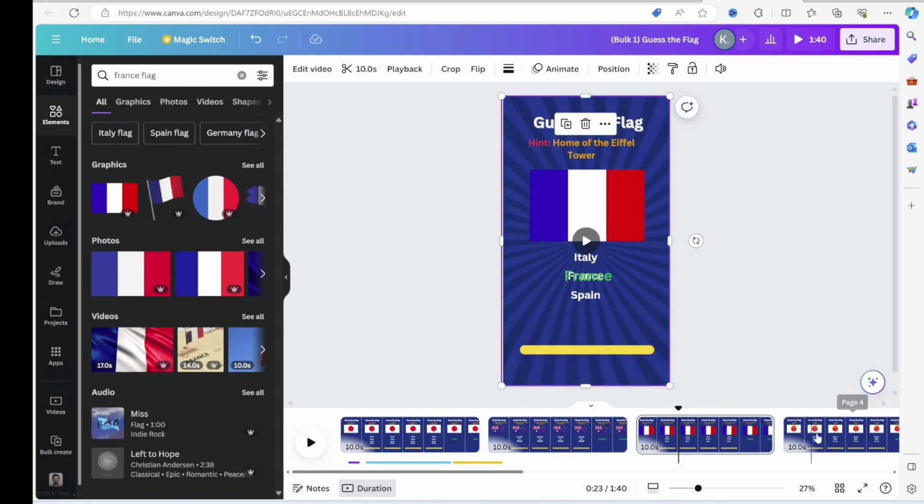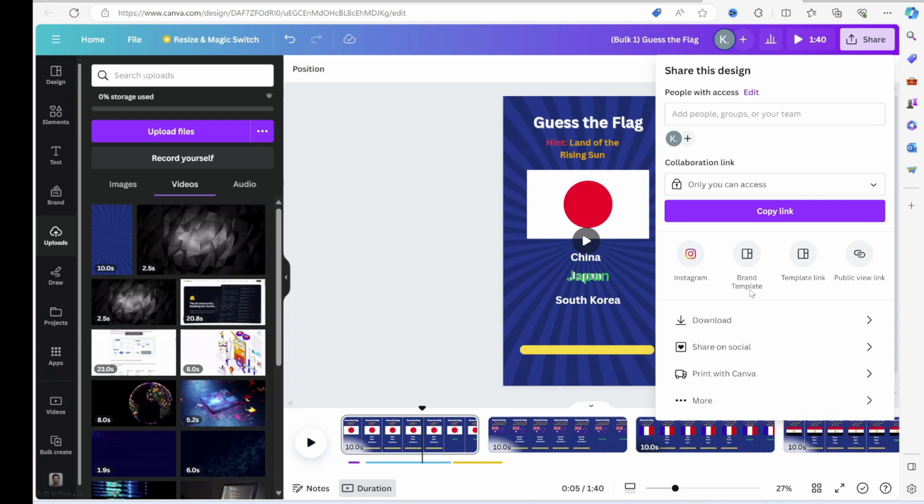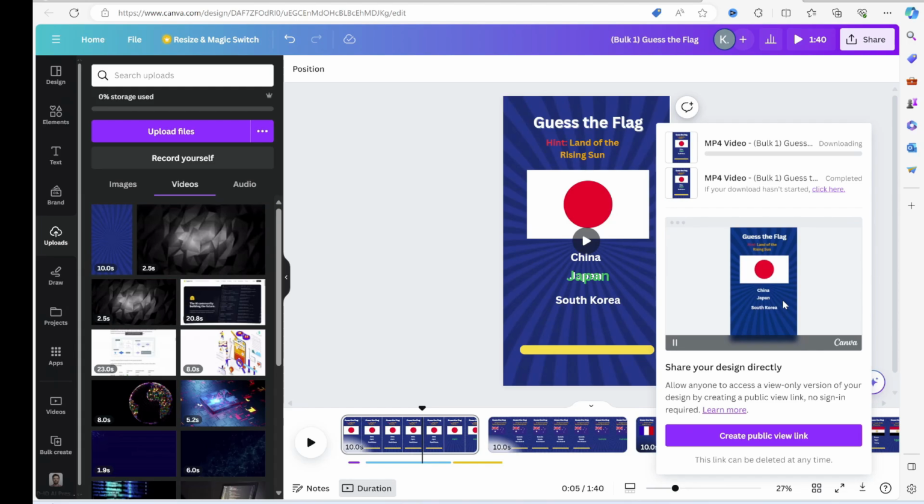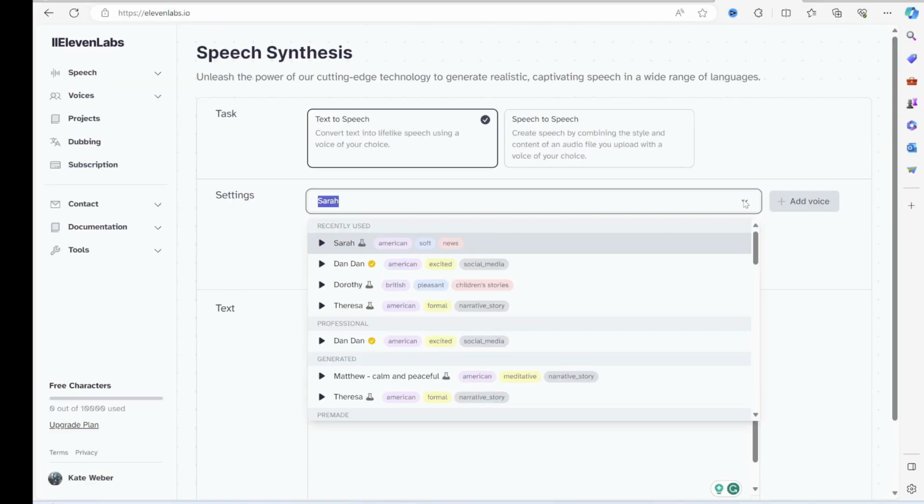Once you've customized all the videos, click on the Share button, then Download, and make sure you check the box to download the videos as separate files. The reason for downloading the videos separately is that we want to add some effects between videos later in the editing step. The next step is the voiceover.